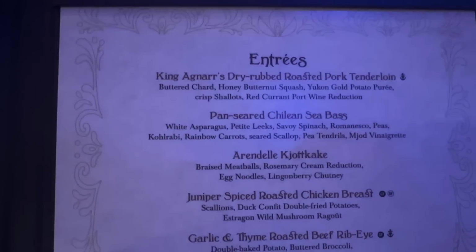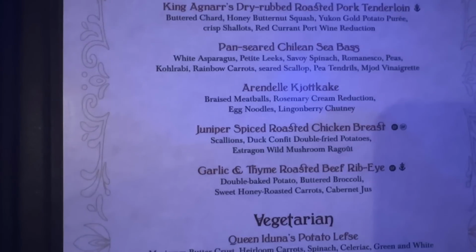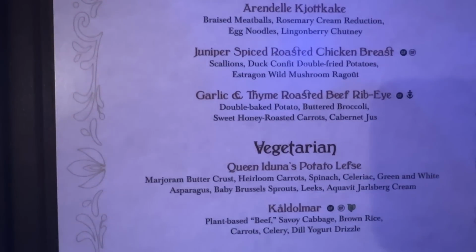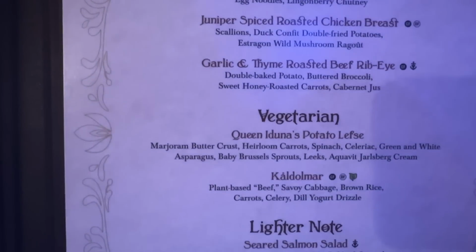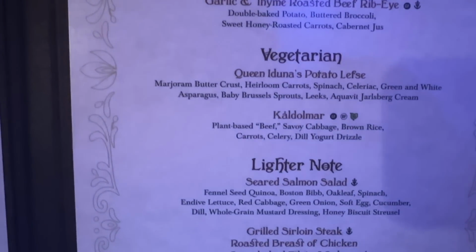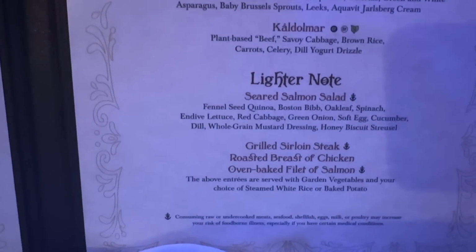Over on the entree side, you are going to have kind of your classics again, but with a Norwegian-inspired twist. You've got a pork tenderloin, a sea bass, you've got the meatballs, likely better than those from IKEA, but not going to lie, we didn't try these ones. There's a chicken and a ribeye as well, a couple of vegetarian dishes, as well as some lighter options like a salmon salad.